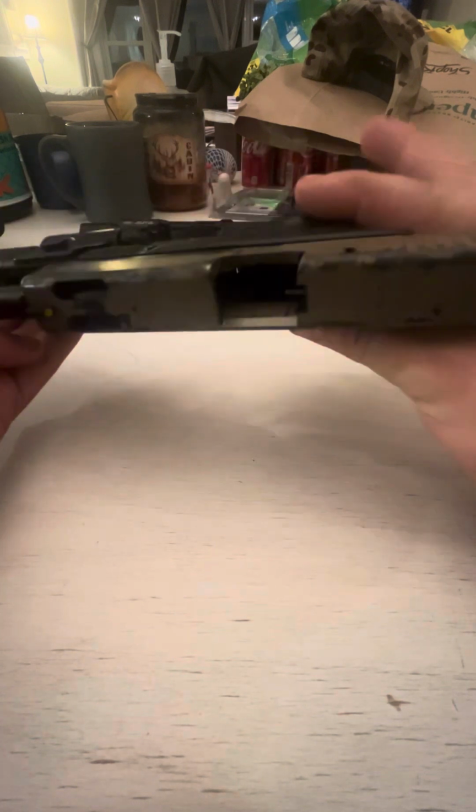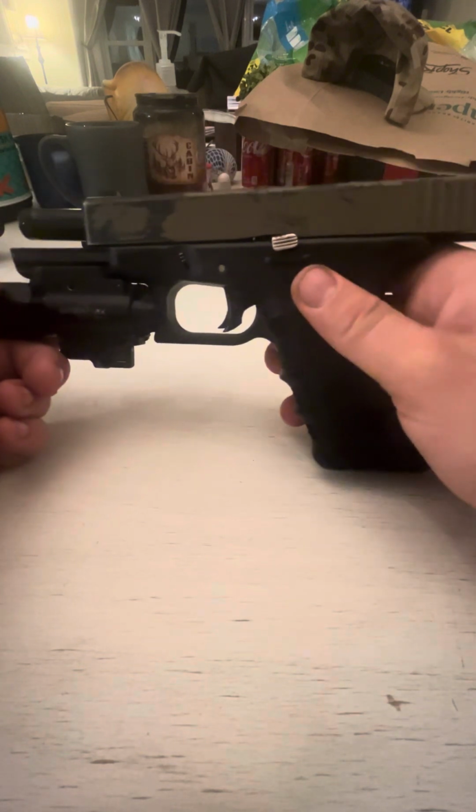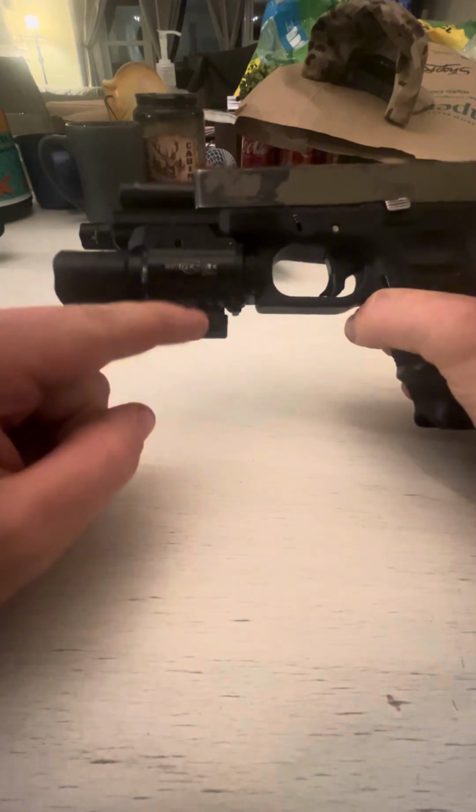This pistol has been through the ringer, as you can tell. This is my carry pistol, has been for almost 10 years now, and has been with me, man, everywhere. Again, Surefire X400 on it.